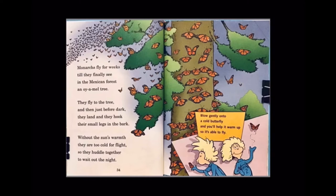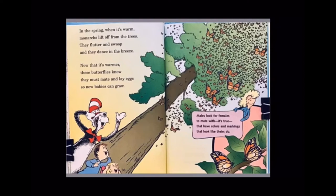In the spring when it's warm, monarchs lift off from the trees. They flutter and swoop and they dance in the breeze. Now that it's warmer, these butterflies know they must mate and lay eggs so new babies can grow. Males look for females to mate with, it's true, that have colors and markings that look like theirs do.